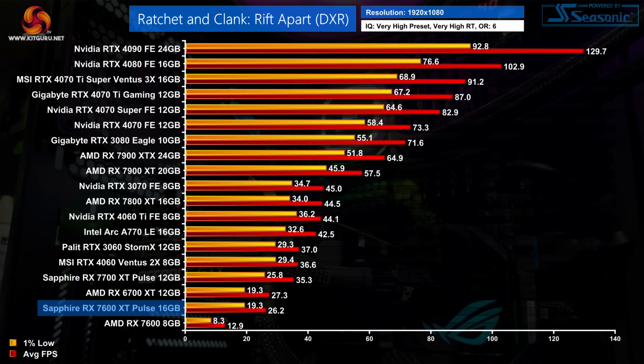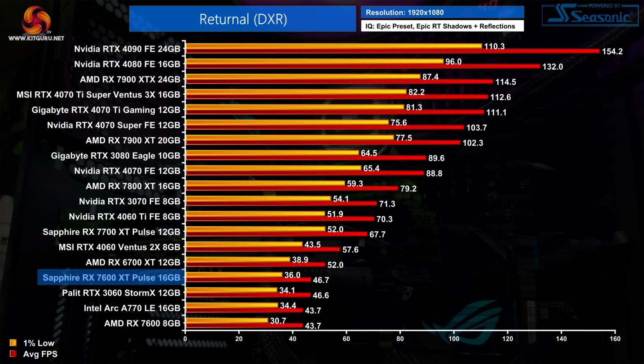The ray tracing data in Ratchet and Clank though only confirms what we already knew, as the extra 8GB of VRAM really helps compared to the RX 7600. Granted, the 7600 XT is still well below 30 FPS, while it's also 28% slower than the RTX 4060. Moving on to Returnal, and this one does okay at 1080p with ray tracing enabled, hitting 47 FPS, though it is still clearly behind the RX 6700 XT and RTX 4060, losing out to those two GPUs by 10% and 19% margins respectively.